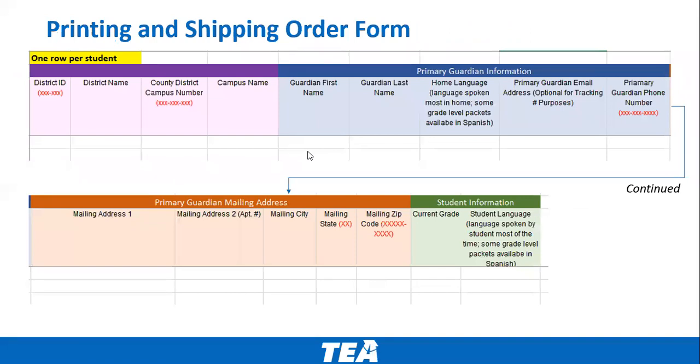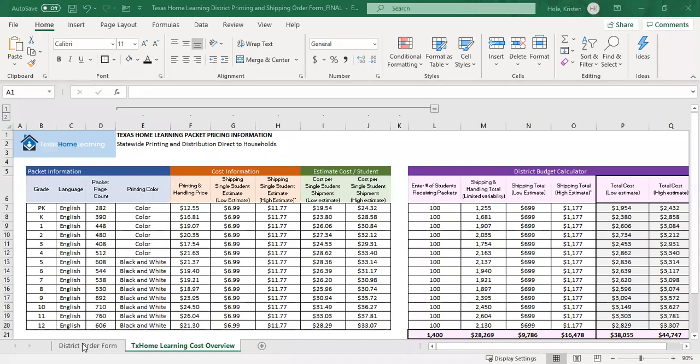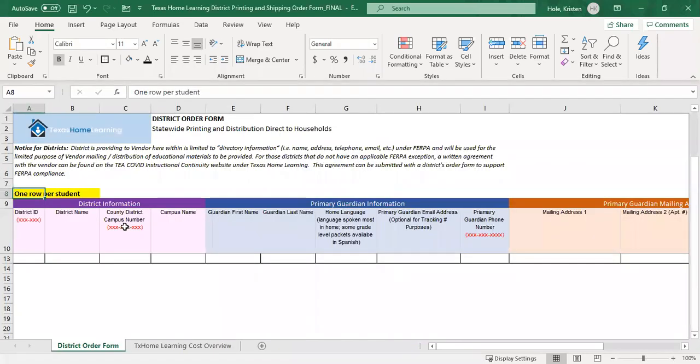Okay, here's what the order form looks like. So when you download the order form, here's the high level things you can expect to see. I'm gonna share the actual order form really quick so that we can look at it real time. District order form. Okay, so hopefully you all can see this.